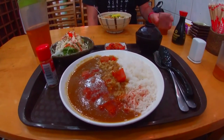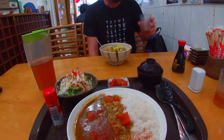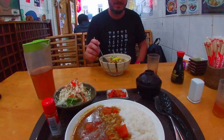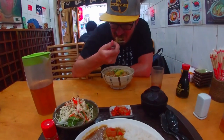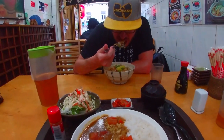This looks amazing. You got the veggie Japanese curry, and you got a katsudon, which is like a bowl of rice with a deep fried pork cutlet on top. Try it, man. Don't burn yourself, though. I burn myself. No, don't burn yourself.